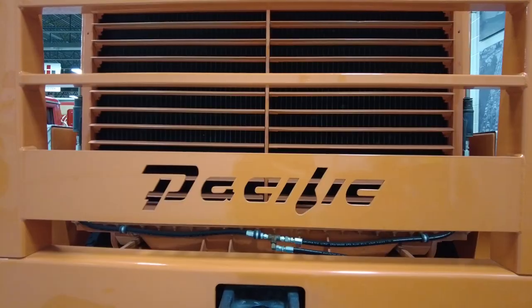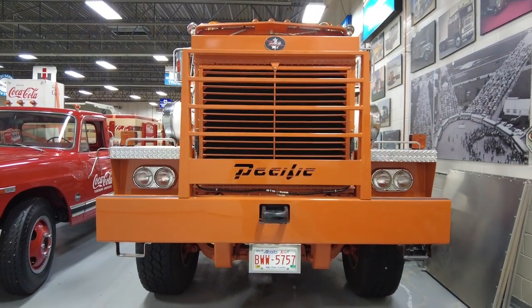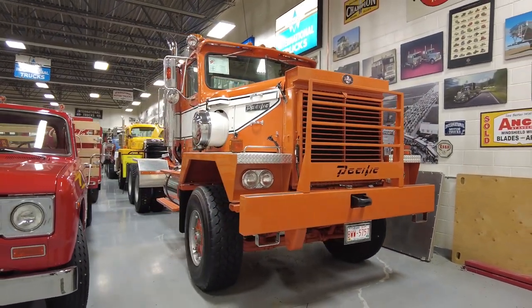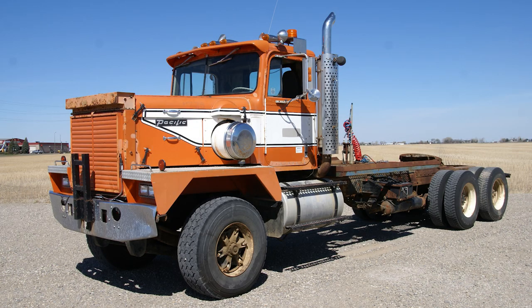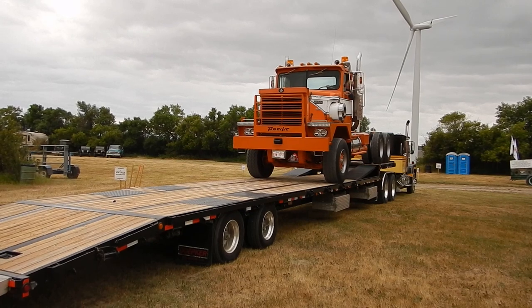P510S. The S stands for steel hood. The 10 stands for a 10-inch frame rail, which is a double frame rail in here. It has an 8V92 Detroit, an 18-speed transmission which had been swapped out, 20,000-pound front, 52,000-pound rear ends.